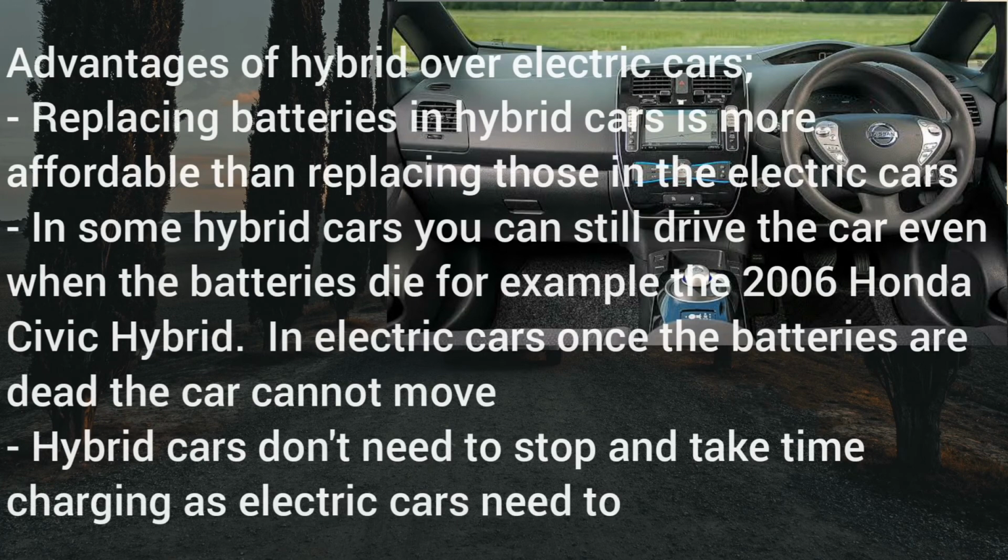Let's also look at hybrid advantages over electric vehicles. The first one is that replacing the batteries on a hybrid car is cheaper than replacing those in the electric car. The absolute most you can spend in replacing a hybrid car's battery is around 300,000 shillings. That is the most you can spend.